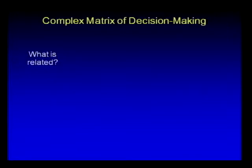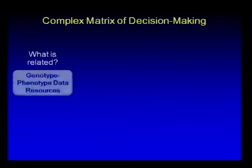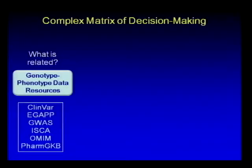The first issue that one needs to address is what is related to clinical outcomes. And we see that as genotype-phenotype data resources, which CSER is certainly going to generate, but there are others: NCBI's ClinVar, the EGAP process, our GWAS catalog, the ISCA process, the PharmGKB, a whole variety of discovery and association databases that this resource would definitely not do.